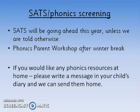We will try and have some phonics-related parent workshops after the winter break to support you with phonics. But otherwise, if you would like any phonics-related resources at home to do with their reading, then please write a message in their reading diary, and we will try and send some stuff home to help you with phonics at home.